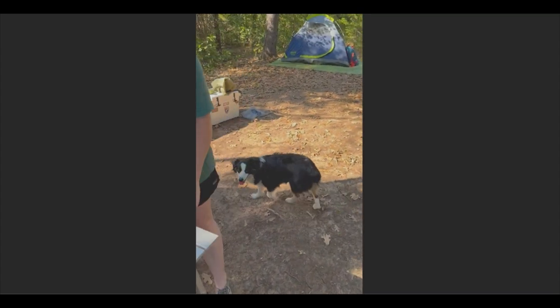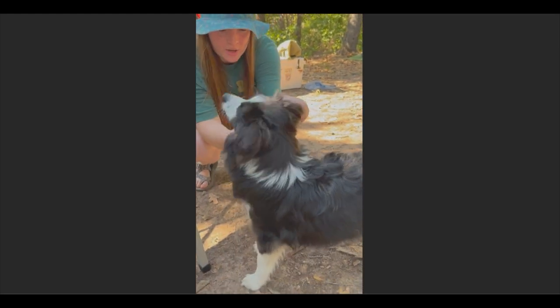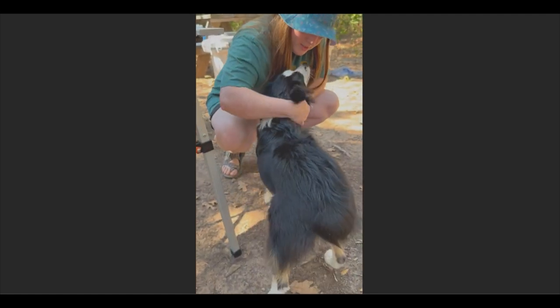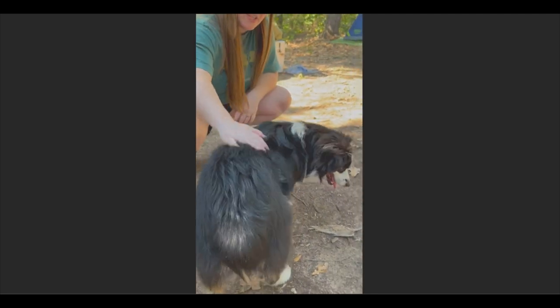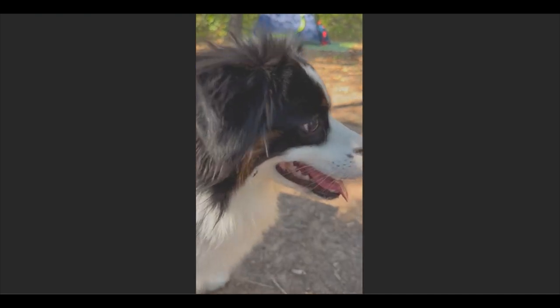That's Walter, by the way. We haven't introduced you guys to Walter. Here's our Walty boy. Walty, look at the camera. He's a mini Australian Shepherd. He just turned one a couple months ago. He's the best boy. It's true. Walty. Good boy.